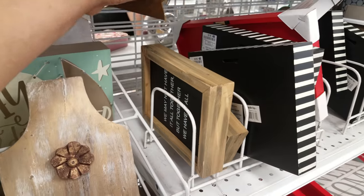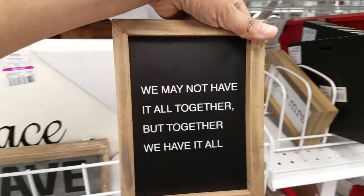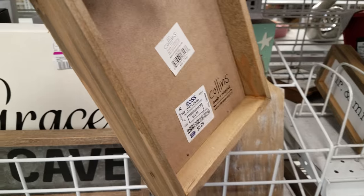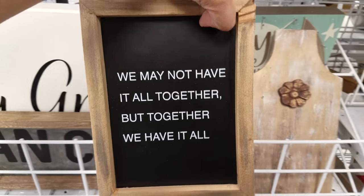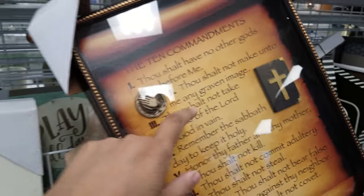Some of these box ones are kind of funny. Let me pull that to the side. Let me pull this one out. We may not have it all together, but together we have it all. Okay, and they're asking for $6 for this one. Here's the Ten Commandments. Oh yeah, I seen that one last time, the Ten Commandment one. That's $9.